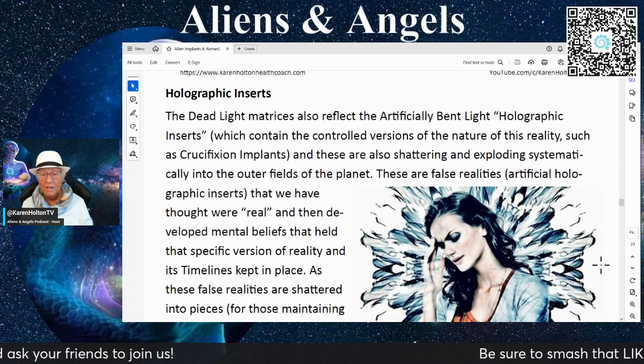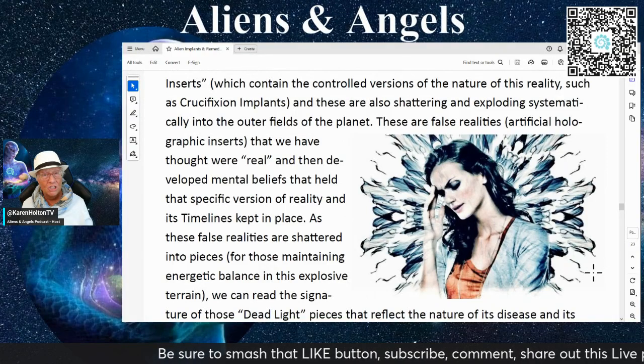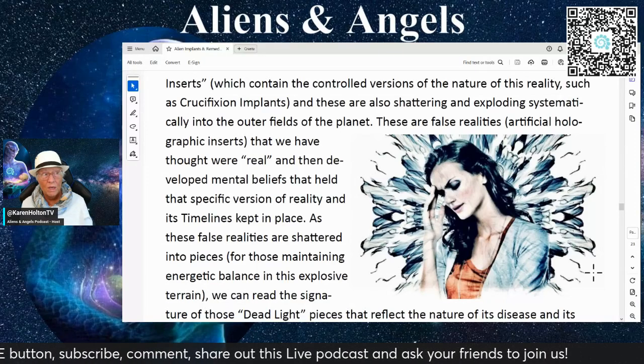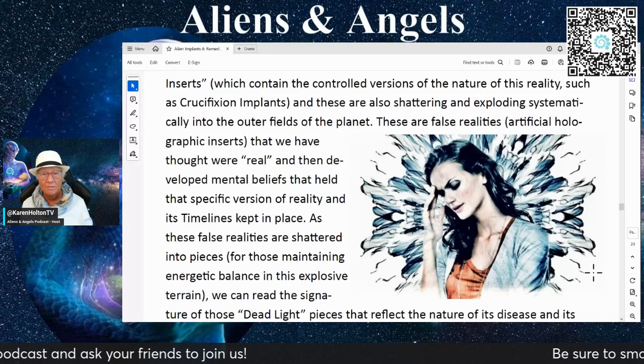So before I just complete reading this page, I just want to say that is how timelines get hijacked from these implants, these fake holographic inserts. We think they're real, and then we change our beliefs, and that takes us down the timeline.